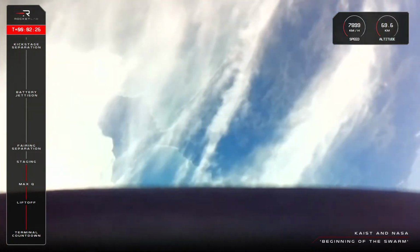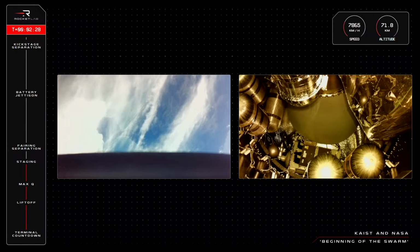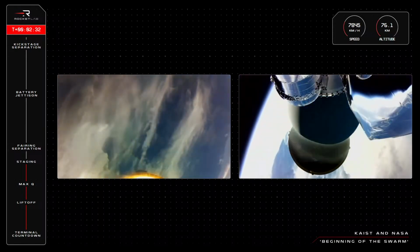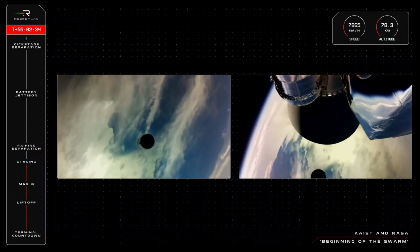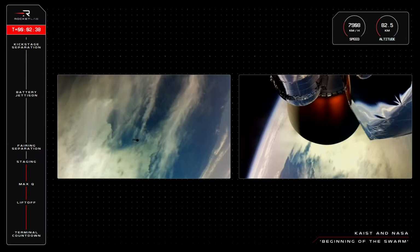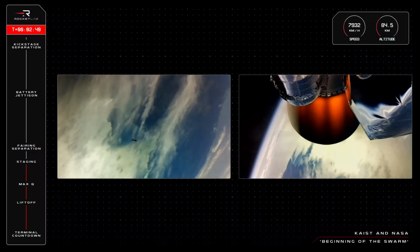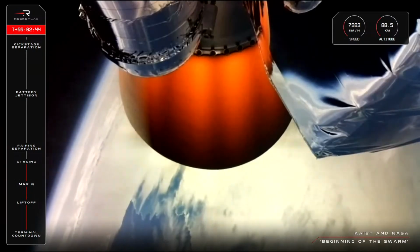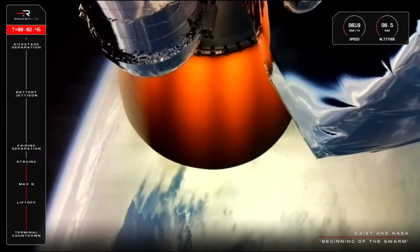MECO confirmed. Stage 2 ignition confirmed. Stage separation successful. There we go, that was MECO, stage separation and engine start on the second stage.